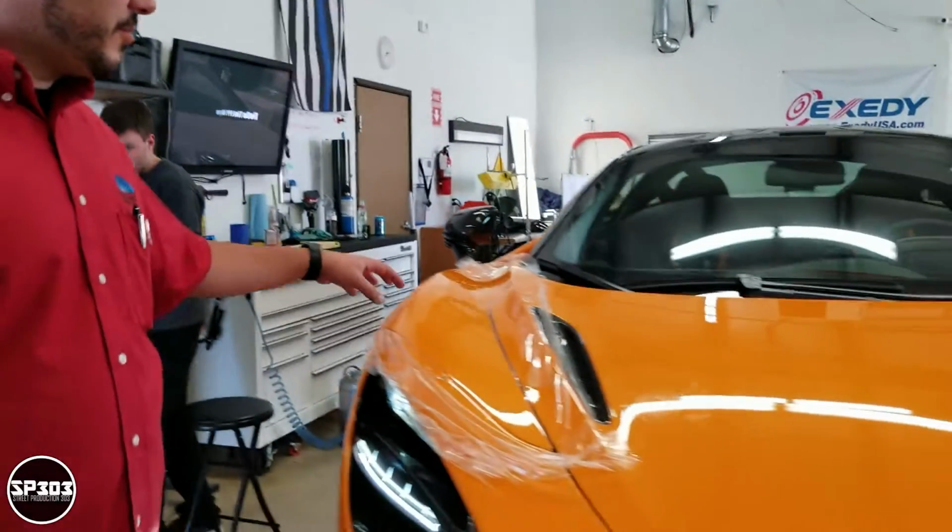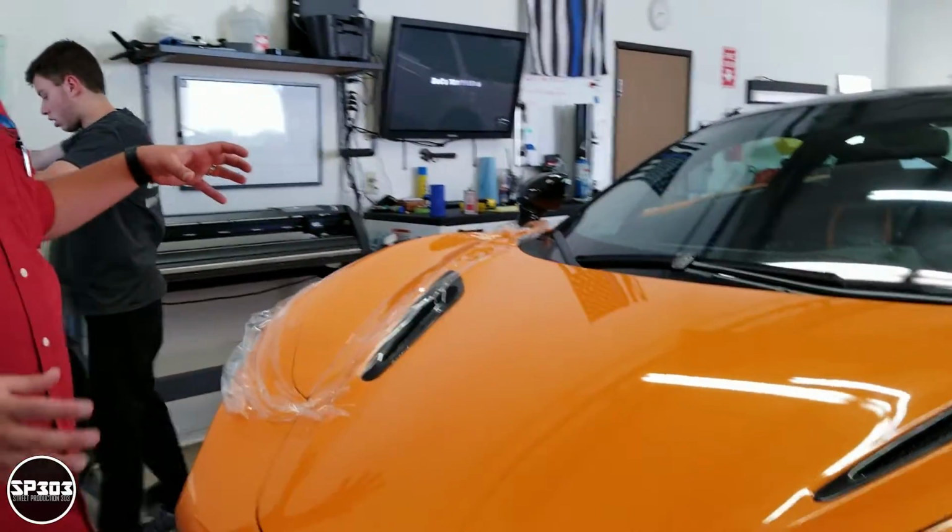So that's self-healing clear. Any scratches the car may get will heal itself through sunlight and just a little bit of temperature changes.